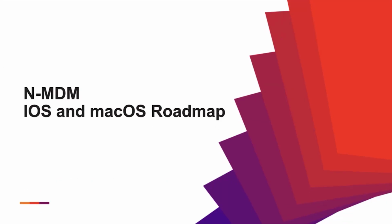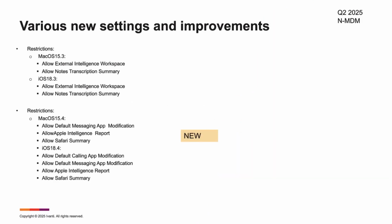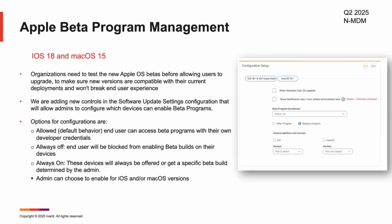And we talk about the iOS and Apple platforms. All right. So there are various new settings and improvements that we have added into the Apple side, which is basically restrictions around macOS 15, iOS 18.3, and also restrictions around macOS 15.4 and iOS 18.4. So a lot of restrictions that can be leveraged with the new release that is coming up.